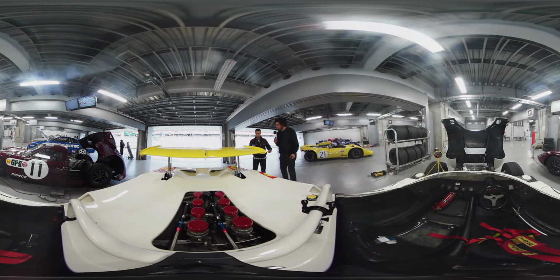Well, I'm joined here by second place, vice champion, I think they call it in South America, All Japan Formula 3 Championship, and vice champion GT300. No, he didn't, fourth in GT. Should have been champion. You were unlucky with that one. Tyres at Motegi.